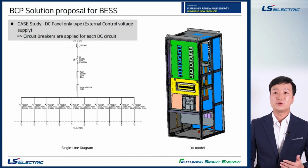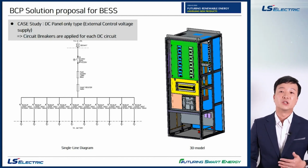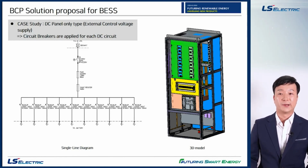Actually, here you can see the case 3 with decentralized MCCB type. But in this case, generally the fuses can cut off much faster than MCCBs, so those devices are a good combination in order to protect short circuit and overcurrent.